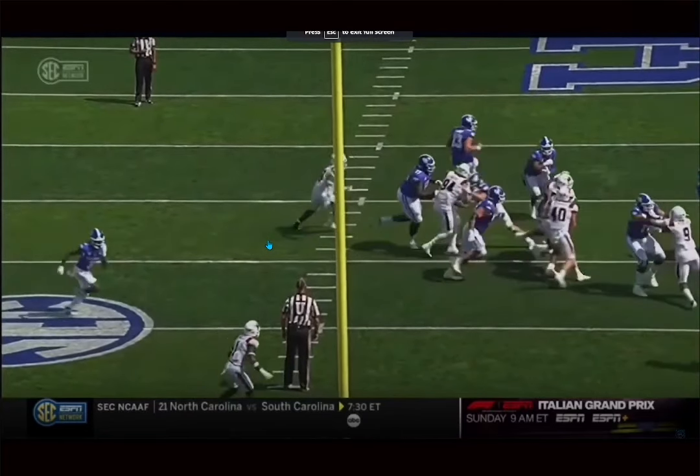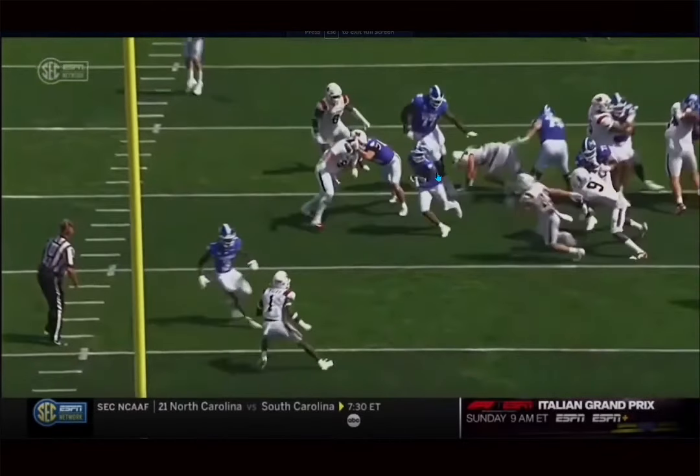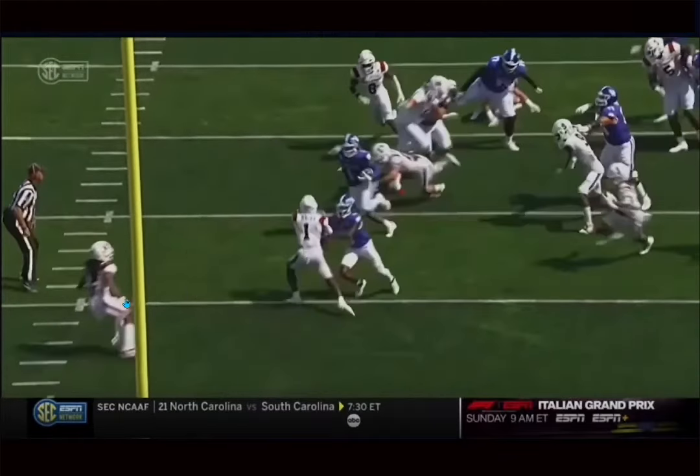Good job just staying square, identifying the flow of this play, seeing these guys have this outside leverage, press into it, and then get downhill immediately, work off the back of his blocks, and then still have the full field vision to see the whole cutback lane. But he doesn't just instantly run to it. He still presses up into this to get these guys to commit down.